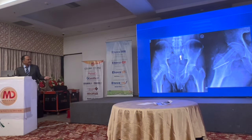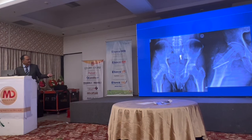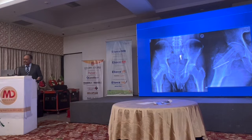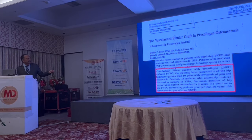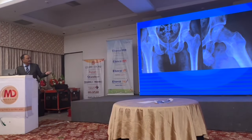So these are some very simple examples. This is the fibula temporarily fixed with a pin. You can see some of these hemoclips over here, which are telltale signs that this is a microvascular. So these are some articles he wrote. This is Professor Urbanek. And in pre-collapse osteonecrosis, we've done the pre-collapse stage.